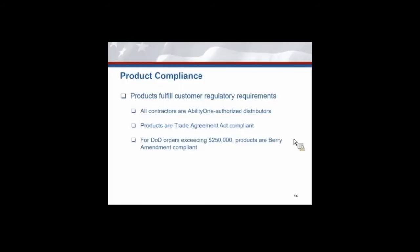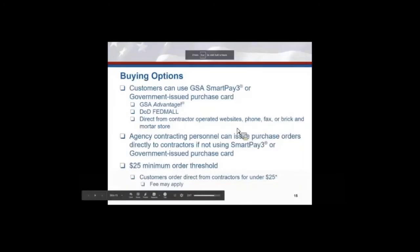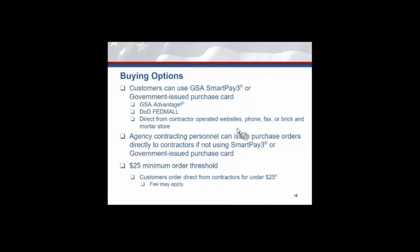As I mentioned, everybody's an ability one authorized distributor, all contractors. All products are Trade Agreement Act compliant because this is a schedule solution and that's a requirement. Buying options, Advantage, FedMall, our items are available there and many other places. SmartPay 3 is overwhelmingly the most common form of payment for our solution. There's a $25 minimum threshold. I've talked about this before. You may pay a fee if your order is below $25. Check with the contractor before doing that.